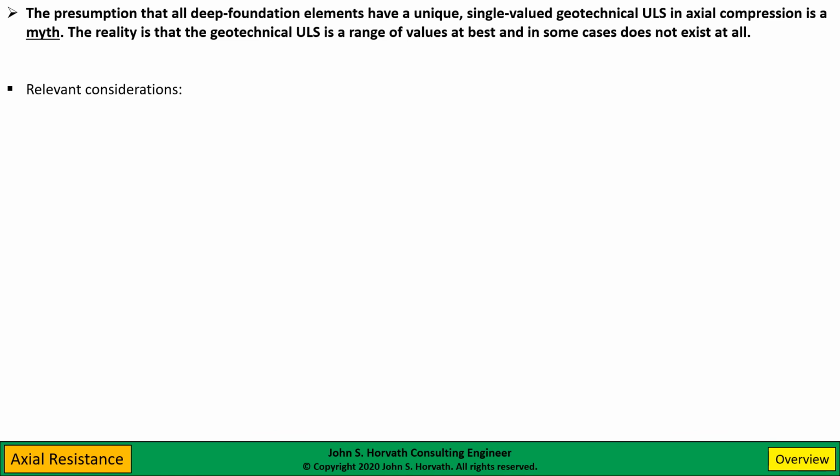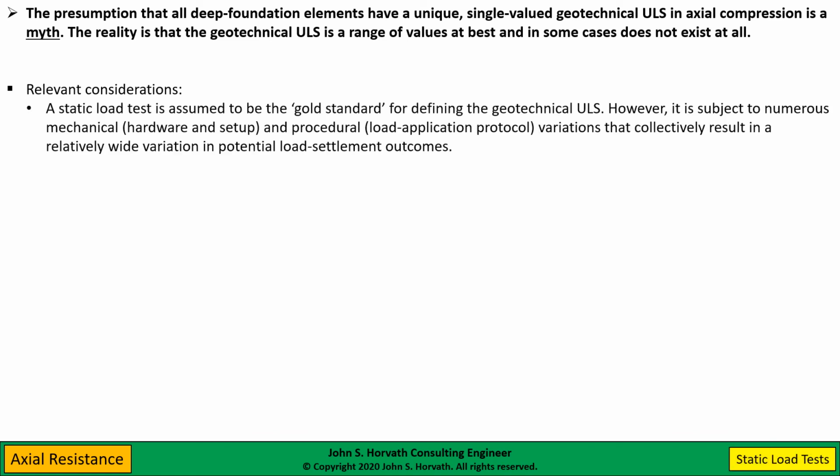Well, let's look at this from several perspectives. First of all, the traditional static load test is assumed to be the gold standard, if you will, for defining the geotechnical ultimate limit state. When all else fails, you perform a load test. You measure, quote unquote, the failure load of the deep foundation element. However, the static load test is about as non-standard as the standard penetration test. One of the great revelations of the later 20th century was that the standard penetration test is anything but standard. We now realize that there are any number of variables in that test, so you could get a whole range in N values for the same soil conditions. It's pretty much the same thing I'm pointing out here. For the same deep foundation element and the same soil conditions, you can get a pretty large range in outcomes.